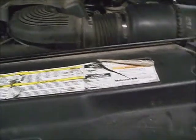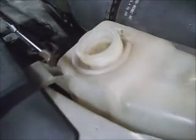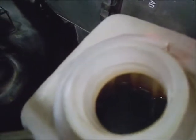Let us begin. Take this cap off. Have a look down in there. Like I say, I've already put new antifreeze in it. Something should have been done 10 years ago. And the heater core probably wouldn't have been stopped up.